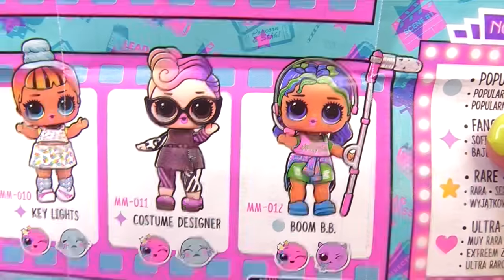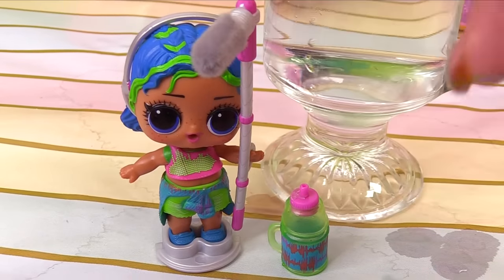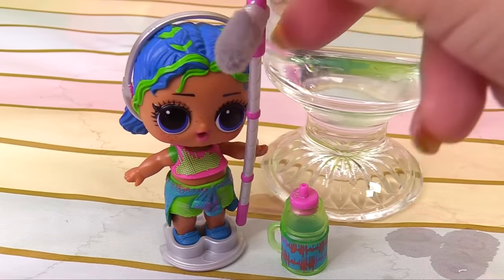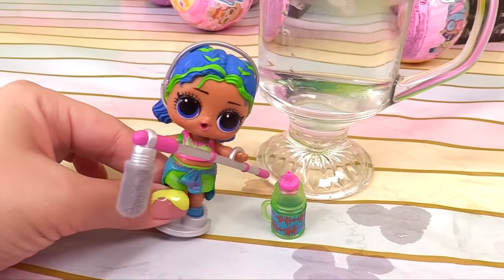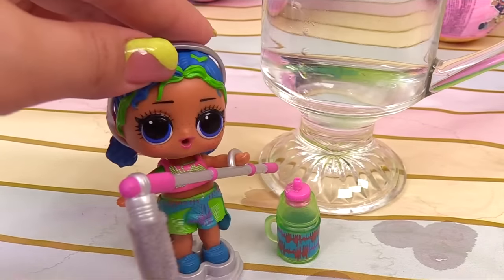It's Boom BB. Look at her awesome accessories. She's got a fuzzy little boom mic. She holds it over the actors and actresses so that they could speak loudly. I already speak up so I don't have to fix everything post.